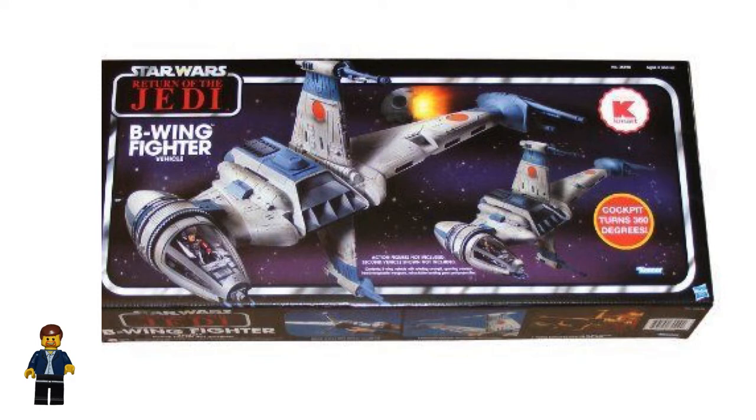Now, this is the original B-Wing fighter from Kenner back circa 1984. And I gotta tell you, I think it's time Lego did another B-Wing fighter, maybe a UCS set, because they have so many more contoured pieces now. They can really get a nice build out of it. We'll see if that happens, but man, it just brings back memories just looking at that thing.